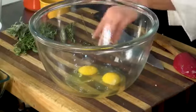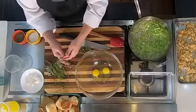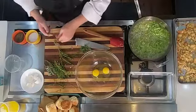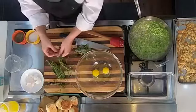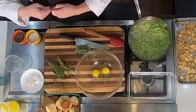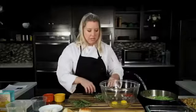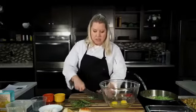Just going to start to strip these fresh herbs. We've got some fresh thyme. You could add rosemary. I've got thyme, oregano, and sage. I think sage is kind of the key in this dish because it's so bold in flavor, and it's just kind of the quintessential flavor and herb of Thanksgiving. So all these herbs, we're just going to give a nice rough chop.